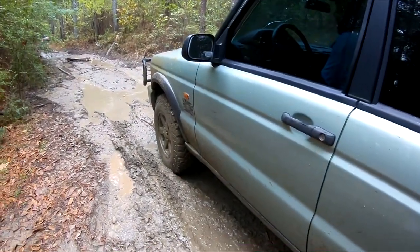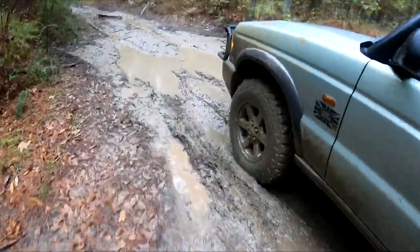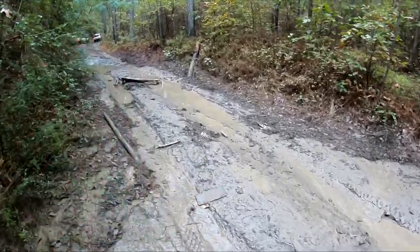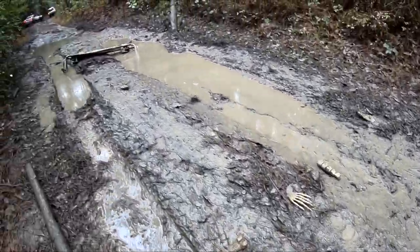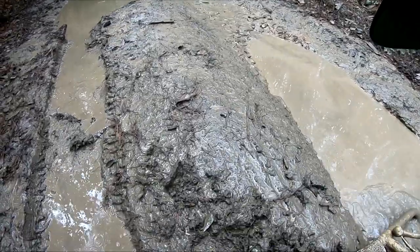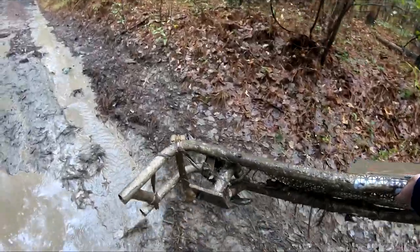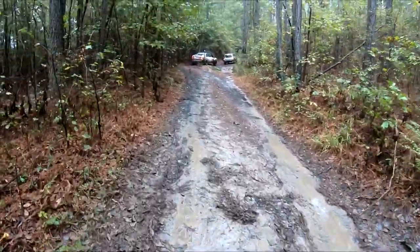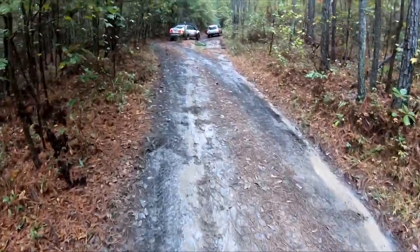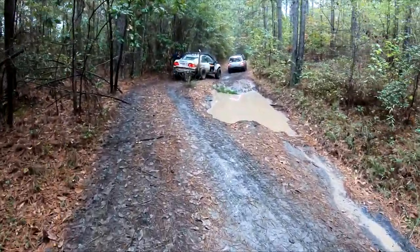I'm jumping in with you. He dropped his bumper up here. I did? Yeah. I'm gonna pull up and grab it for him. Here, I can get it. Oh, and his tag. And his bones. Hey, I got it. I got your bumper.